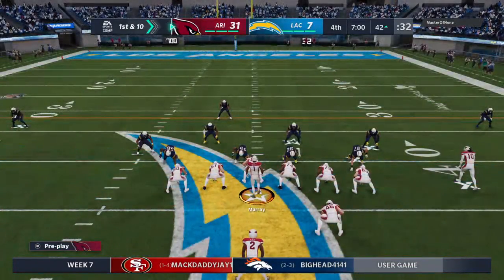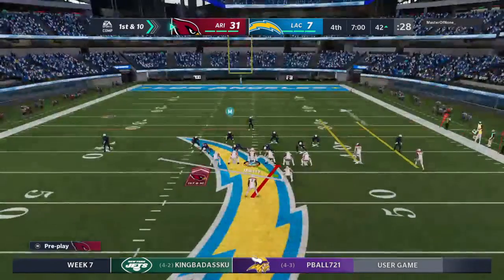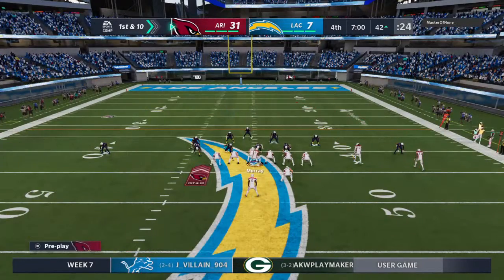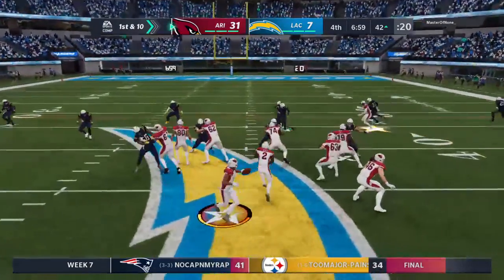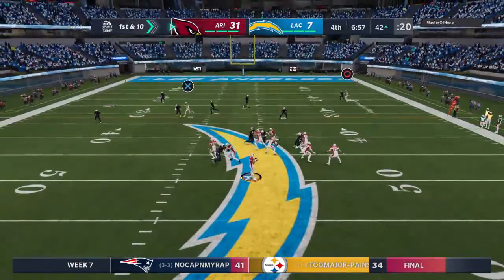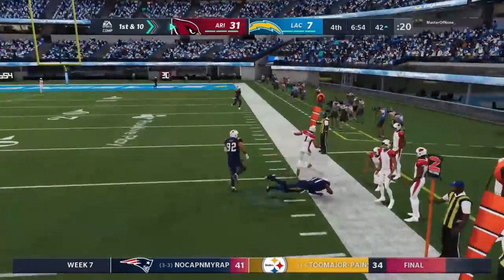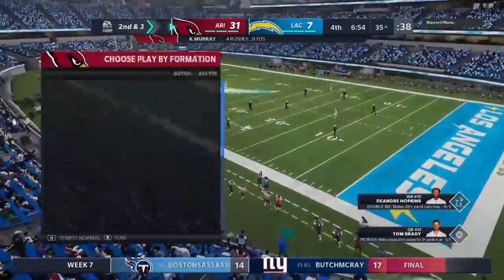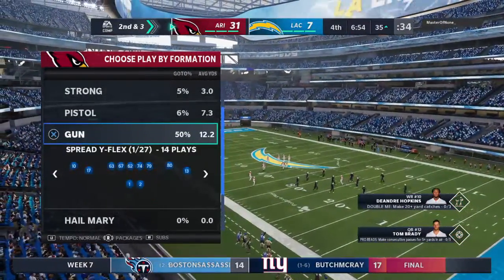All runs on this drive so far. It's 1st and 10. Here's Murray as he sets to throw it. Now he's forced out right. And he's going to keep it here. And he's going to be out of bounds down around the 35-yard line. Nice work to get 7 out of that, and it's 2nd down.